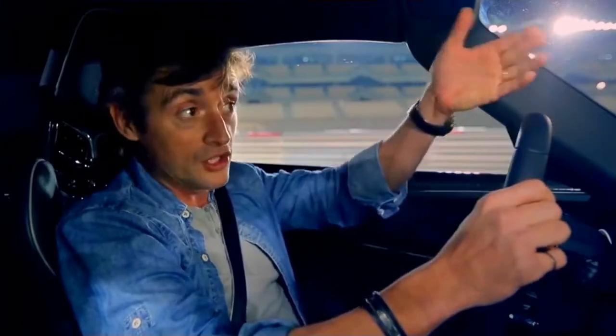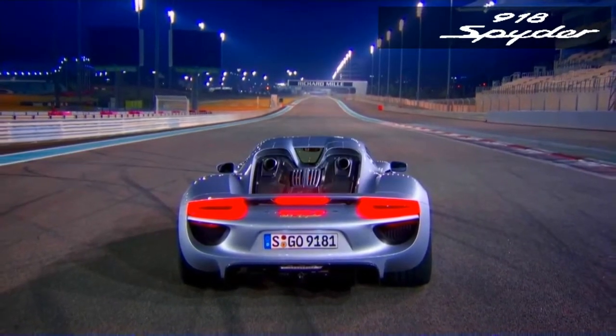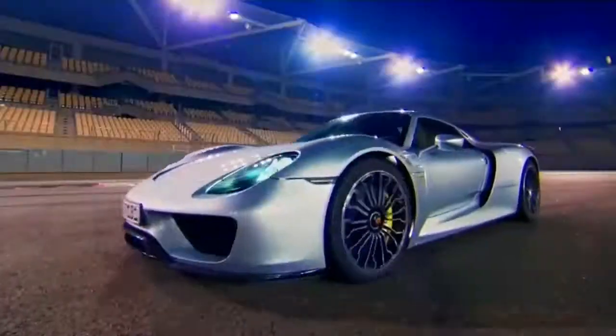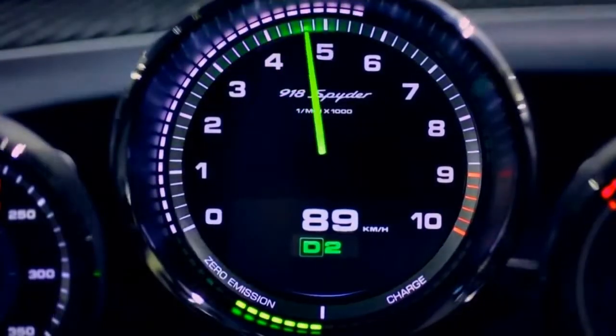The Abu Dhabi circuit is also famed for having a 1.2 kilometre straight, one of the longest anywhere. Seems like a good place to start. Oh, that is breathtaking!